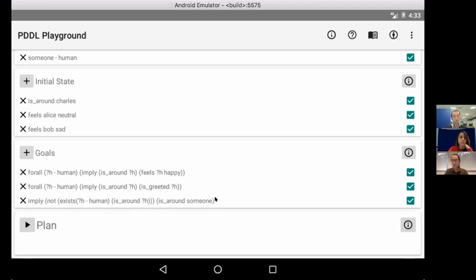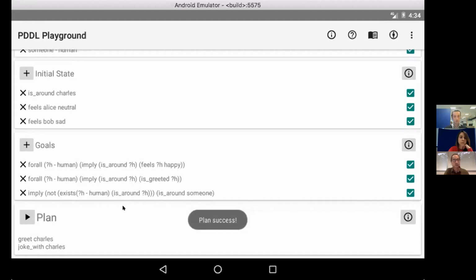Okay, so let's solve this problem using a planner. Here we click on plan and it talks to the planner service, which is another application. Let's see what we get. The plan is successful, and we get greet Charles and then joke with him. This makes sense because in the initial state, we had put that Charles is around, and one of the goals was to greet him and the other was to make him happy, which we can do with joke with.